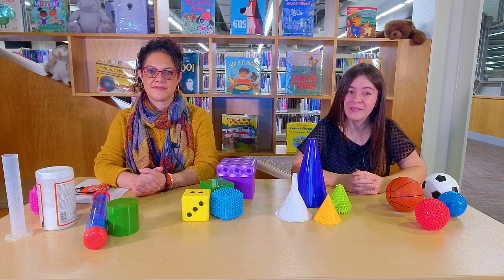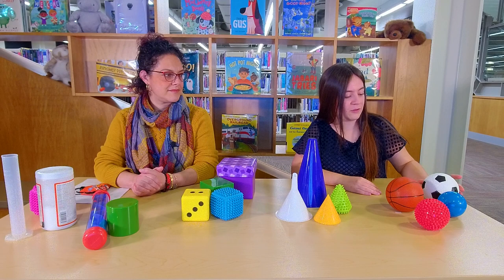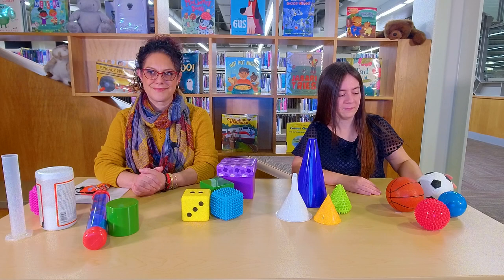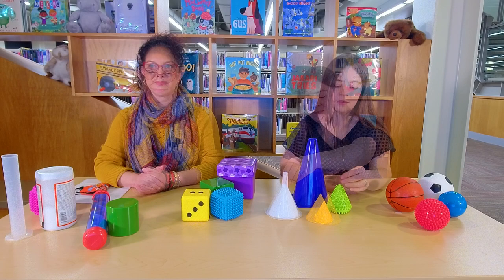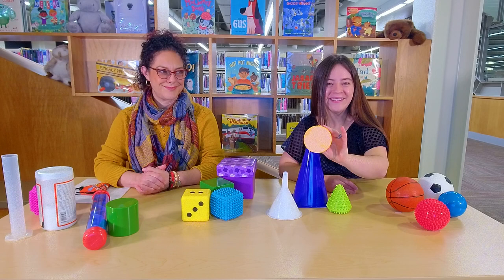So here we have a sphere. If you look, some of these things look familiar. A soccer ball is a sphere. And if we look right here, we have some cone shapes. This cone shape looks familiar. It is a funnel. And if you also look at the bottom of a cone, what shape do you see there? That's a circle. So it looks like we took our little circle and pulled up on it to make our cone.